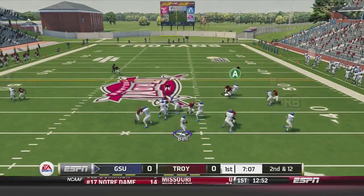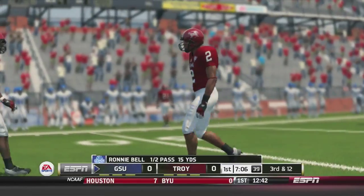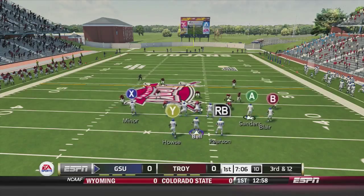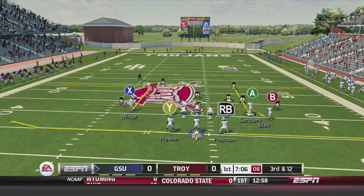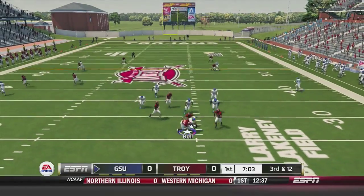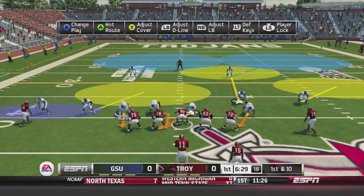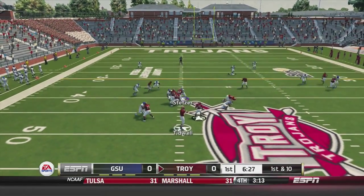One play, one first down. Bell back to pass on 2nd and 12, and he will get the ball off just before he is hit and knocked down. This will set up 3rd and long. Bell out of the shotgun now on 3rd and long. Back to pass. He's dropping back, and he is hit and sacked for a 15-yard loss, and that would force a Georgia State punt. Troy takes over in Panthers territory here.